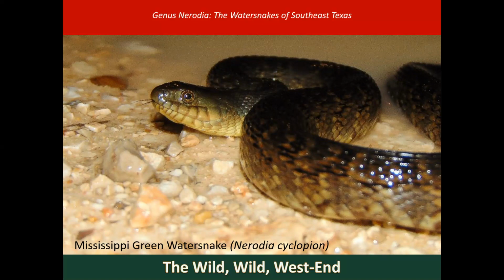these snakes have a diagnostic feature that you can see in this photo. Between the eye and the labial scales there, you can see that there's a tiny scale, and that is called the subocular scale. And these are the only Nerodia that have a subocular scale. That is actually where the term cyclopion comes into their binomial name.